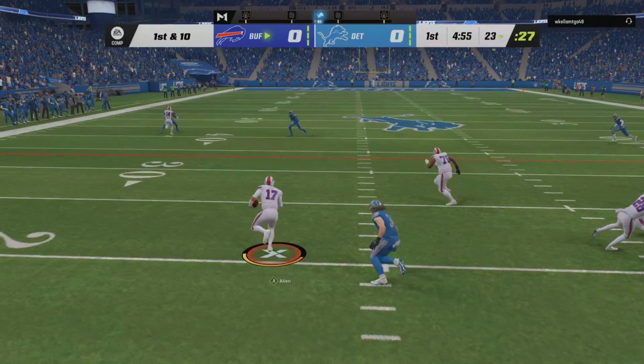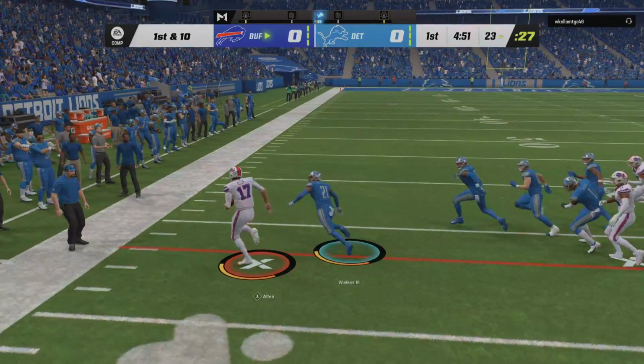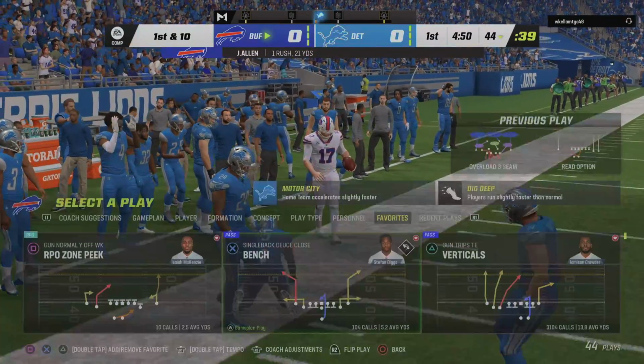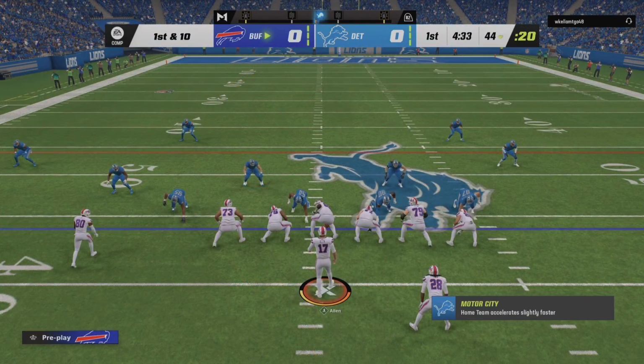They'll start out here with the option left. And he goes out of bounds just shy of the 45. Beating him there with his legs. 21 yards, first down.